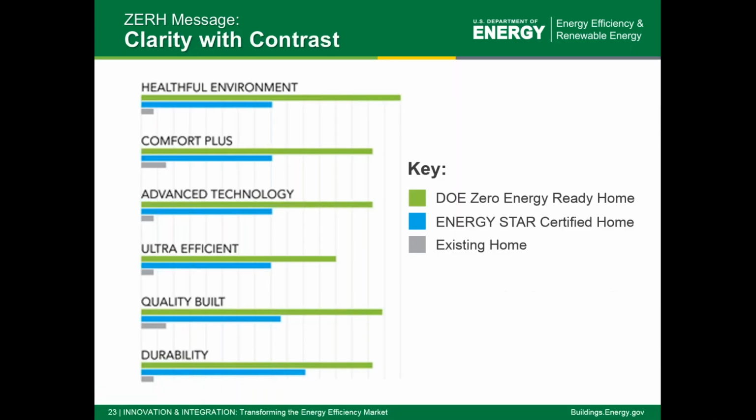And then contrast is very significant for us. And our key contrast point is Energy Star. Why should you as a builder or a home buyer make the decision to go up from Energy Star to Zero Ready? The other major contrast point would be if you're considering an existing resale home and buying our Zero Energy Ready home, what would be the difference there? Those are the two main comparison points. And the reason existing homes are there is because about 80% of all home sales are existing homes.